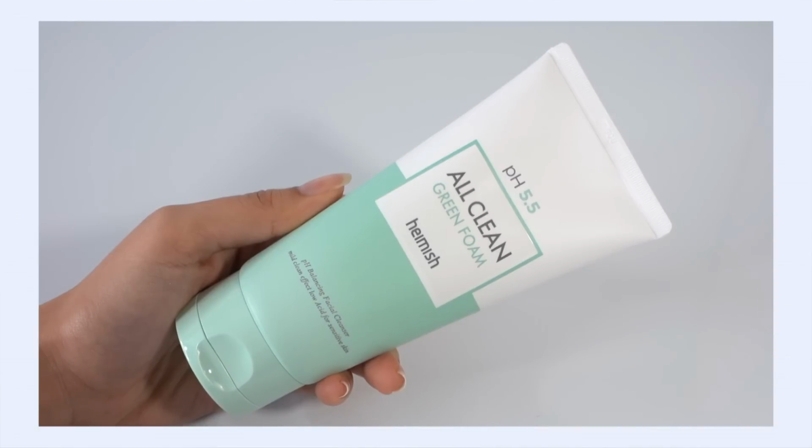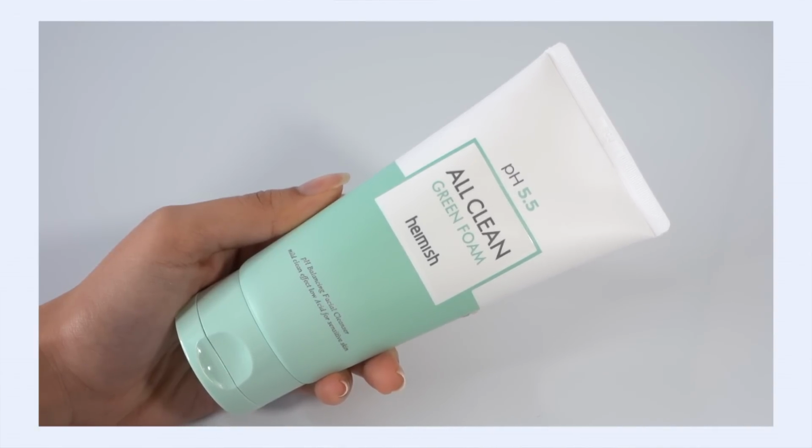I adore the Heimish All Clean Green Foam, not just because it retails around $12, which I think is the right price for a cleanser, but because it checks so many boxes for me. I am only using low pH cleansers. They've got to come in at 5.5. That respects your skin's acid mantle. So important, especially if you are focused on your moisture barrier, or if you are prone to inflammation, sensitivity, acne. Basically, everybody should be respecting their acid mantle and their skin's natural pH. So having a cleanser that is at about that right pH is a really good move.